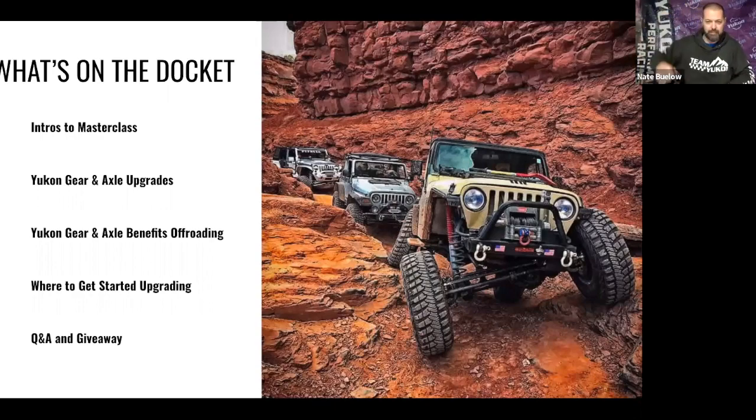You throw a rooftop tent on. Man, it feels like you're suddenly dragging a parachute behind you. You just killed all the aerodynamics that the factory spent so much time on to get the thing to go down the road as easily as possible. So now you're dragging a parachute. Well, how do I fix that now? Well, you re-gear again. Yep.